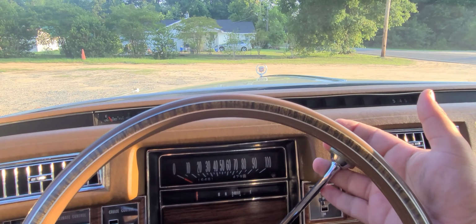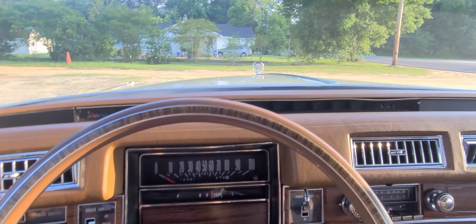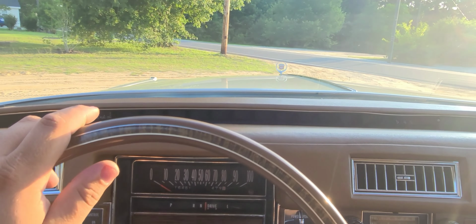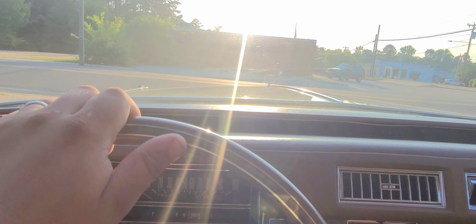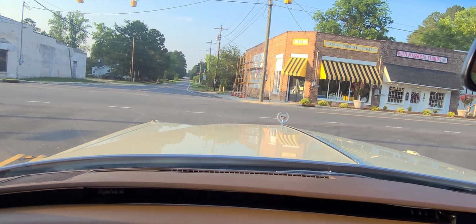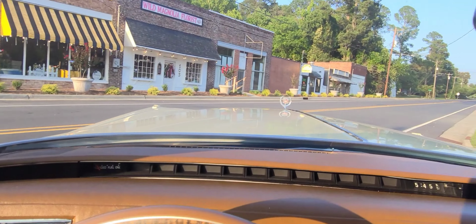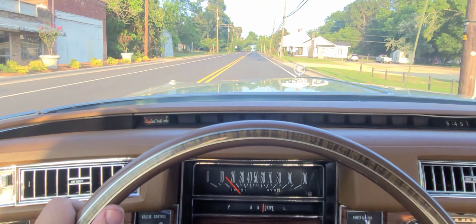Just take the old girl around the corner. Our beautiful little town of Autryville, North Carolina, just a few miles out of Fayetteville.